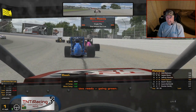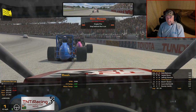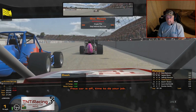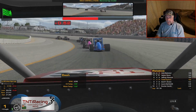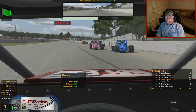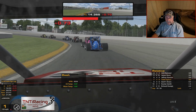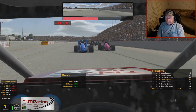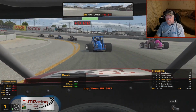Get ready, going green. Post car is off, time to do your job. Green, green, green. Pedder is leading the race.